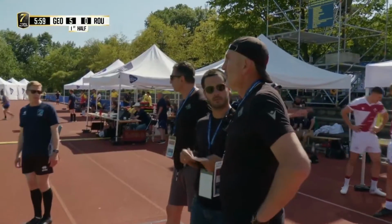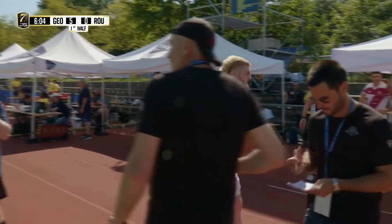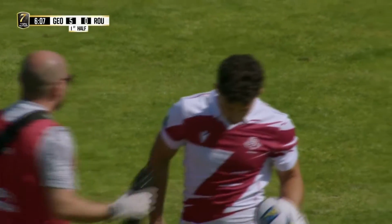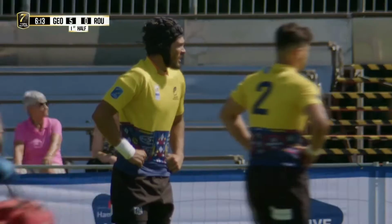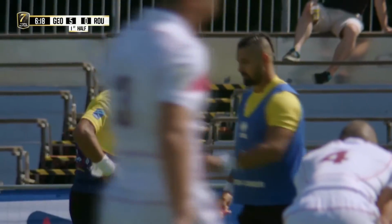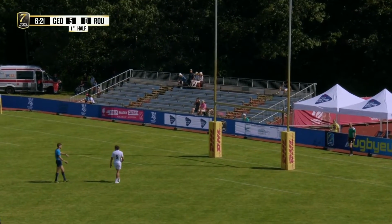If you can get that turnover and move it into those wide channels, you're going to spread that defense, and eventually there will be a chink in the armor. So it opened up on the outside this time, and just that speed of pass and then the speed of foot got them through to the posts. It's 7 seconds of the kick.